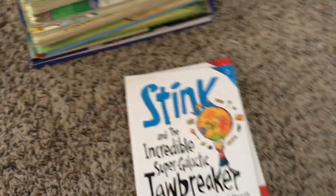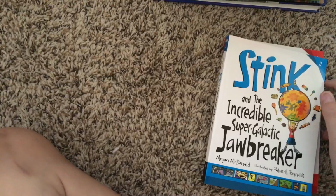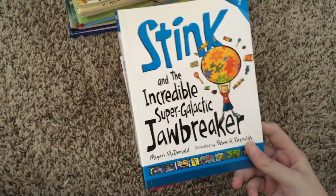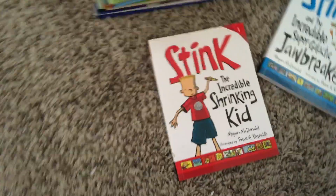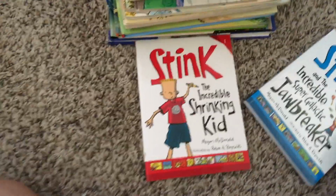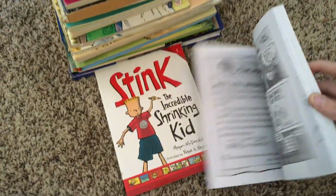Then I got my son more of these Stink books. I don't know where the other books in the Stink collection went. I have not given them to him yet, but I got him more than just 3 of the Stink books. But anyway, Stink and the Incredible Super Galactic Jawbreaker and Stink and the Incredible Shrinking Kid. Now you might be wondering why these are one of the series that he likes. That's because he hasn't been able to find this ever since they came out, and he's been wanting to.